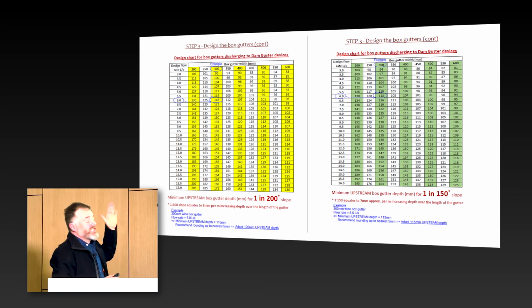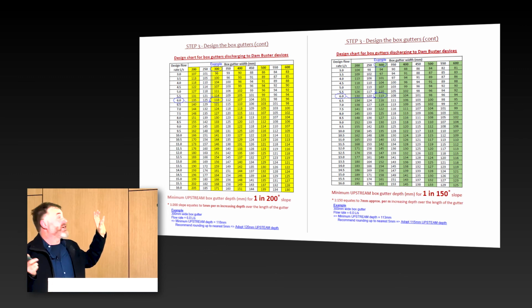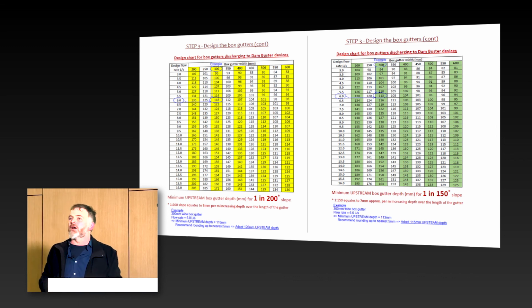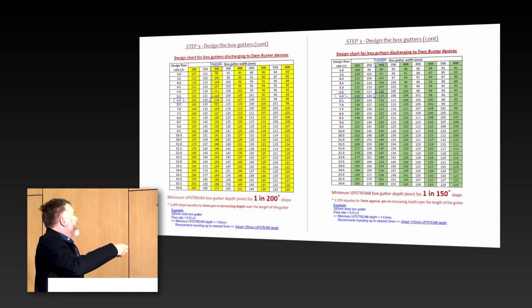Here's your charts, and we're just about to finish up here, but this is an example of how to use a chart. Okay, you've got this in your handout. So we take that figure of 6 litres a second on the left-hand side. We come across to the box gutter width, which is 300 millimetres. We drop down, and we know that that's 118 millimetres. Good idea to round that up. So 120 millimetres becomes the upstream minimum depth of the box gutter. And down the bottom here, if you're running at 1 in 200, which you can do, you're gaining 5 millimetres per metre for every metre downstream.